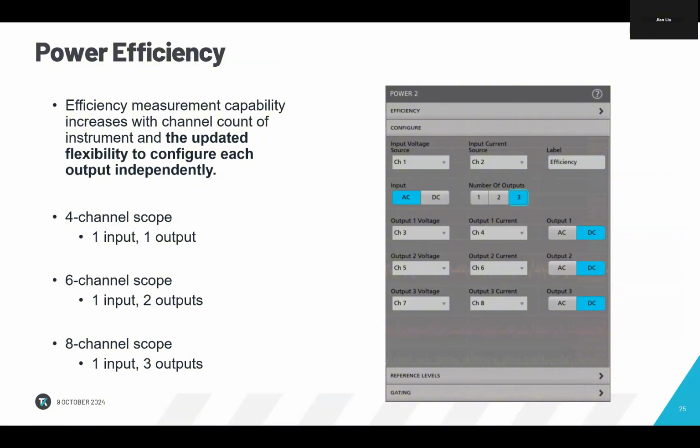And when it comes to the power efficiency, we might have the input as AC or input as DC. And also we might have multiple power rails to provide the output of the DC. And the good thing is that our scope software can provide maybe up to 3 outputs, which can be related to the multi-channel of our scopes. For example, here we have 4-channel scopes. We can measure the power efficiency by 1 input, 1 output, and it can reach up to 1 input and 3 outputs at the same time by using 8-channel scopes. And we can specify the voltage and current of our scope channels. Then we can easily get all these results.